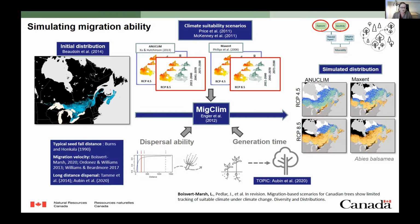To characterize long distance dispersal, we used a published regression model called dispersal, implemented in R, that uses traits related to seed dispersal to estimate the distances over which long distance dispersal could occur. Simulations were run over 90 years at a 25-meter resolution across Eastern Canada, which is about 14 billion cells, but anyway.